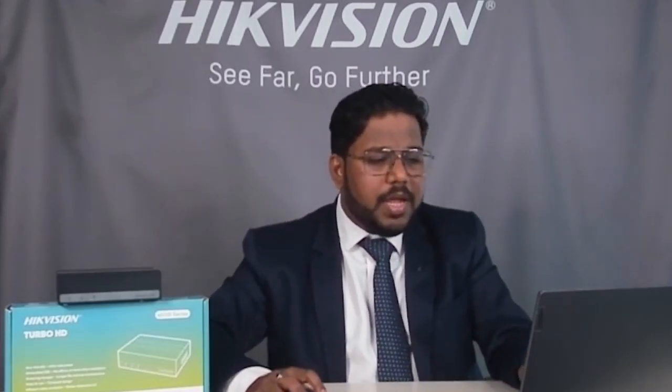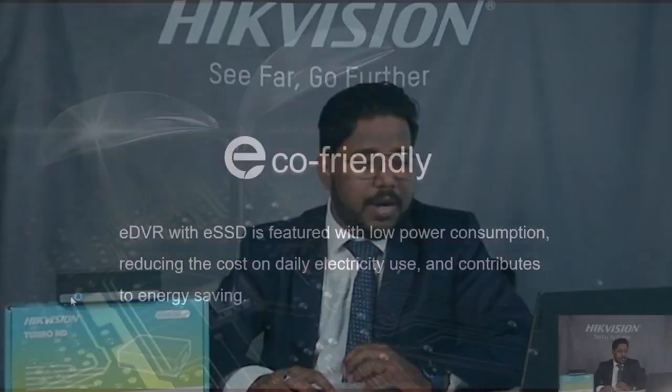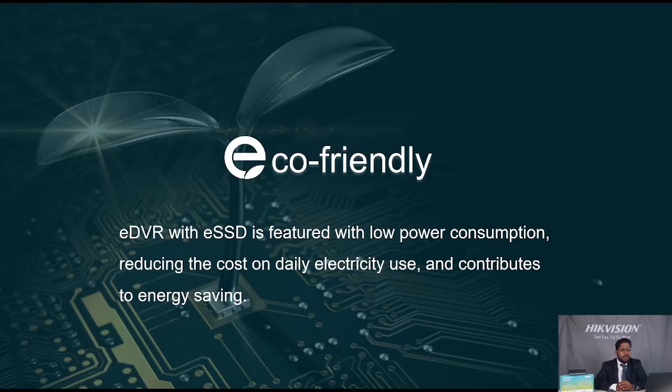Next key feature and the next USP of this e-DVR is the power consumption part, which is most important. So the eco-friendly e-DVR with SSD is featured with low power consumption, reducing the cost of daily electricity use and contributing to energy saving. We know that all people use this DVR product, connecting it for surveillance. You have to keep this DVR powered on 24/7, because it's a security surveillance product. So the DVR is continuously powered on, and somewhere that power consumption is something you have to consider.